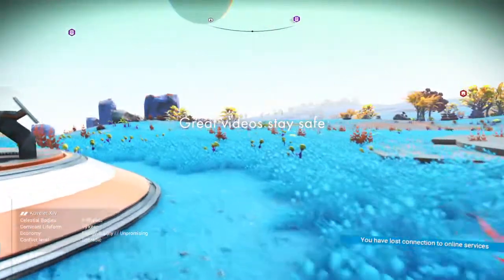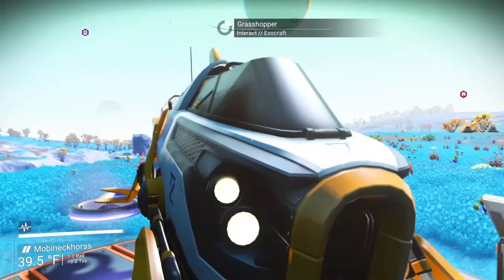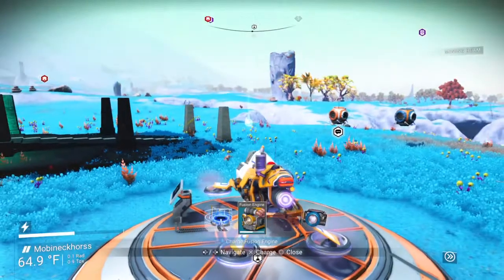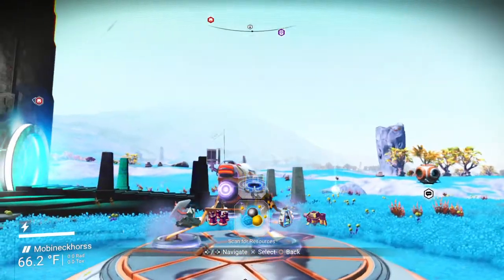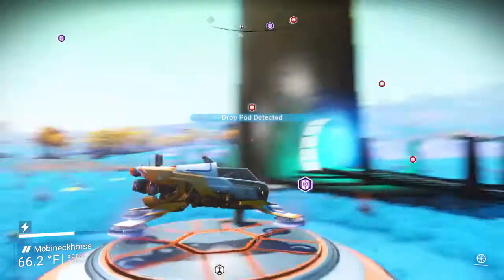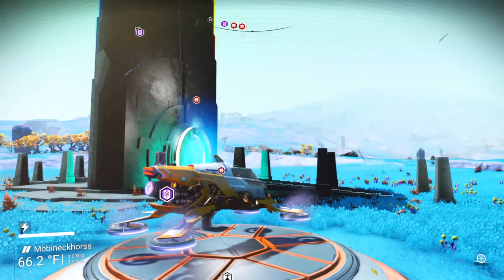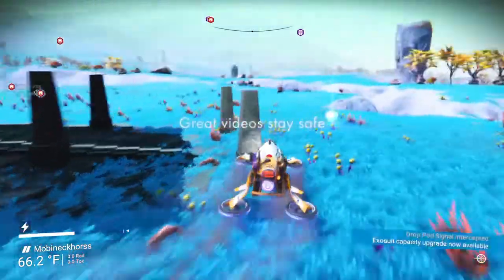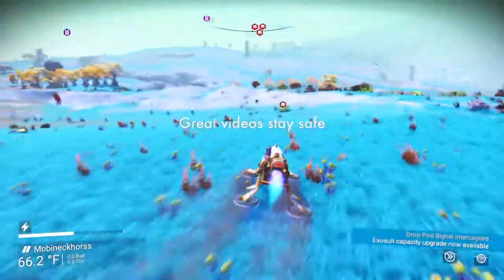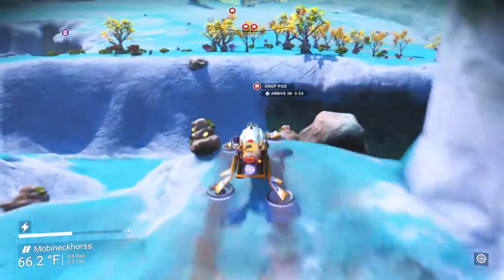So the portal's open right now. I'm going to go somewhere a little bit ways away and come back and see if it closes. I'll just go to a drop pod. This is a drop pod 4 minutes away. So I'm going to go all the way to that and come back and see if the portal's still open.